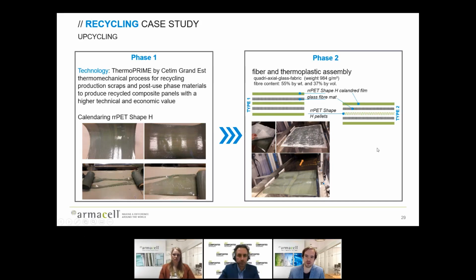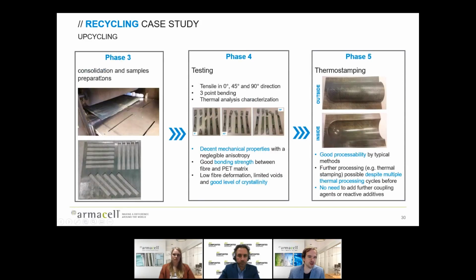Those combinations were then consolidated into a kind of sheet material. Here we also prepared the samples for testing the tensile properties in different directions of the glass fiber layup, testing 3-point bending, and also a thermal analysis. We observed decent mechanical properties with a negligible anisotropy, and also there was a good bonding strength between the fibers and the PET without any coupling agents or other additives. And also there was a limited number of voids and a good level of crystallinity.